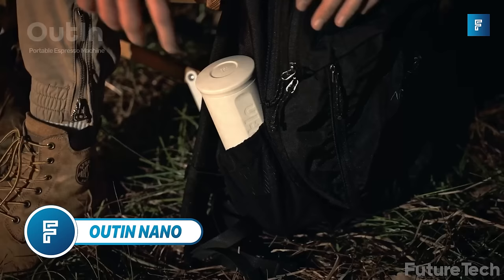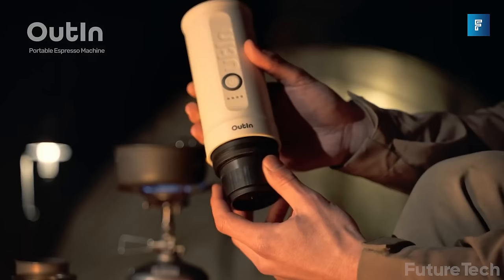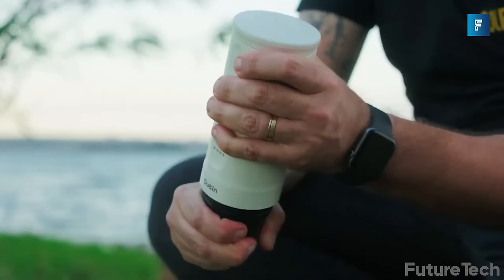Outin Nano. We've got portable lights, portable fire, how about some portable espresso? Yes, there's a way you can take your Nespresso pods and brew a cup anywhere at any time, and it's from Outin, the Nano Portable Espresso Machine.